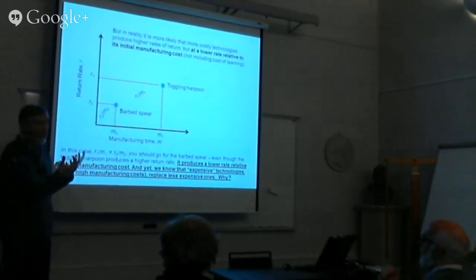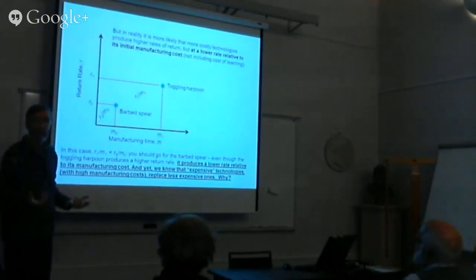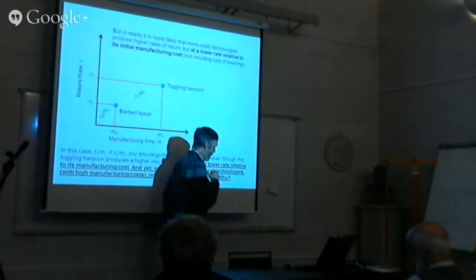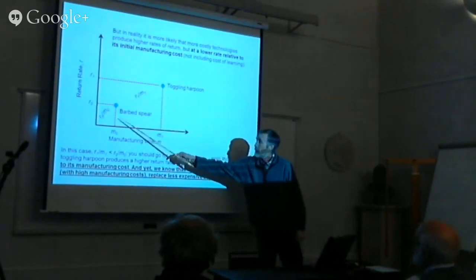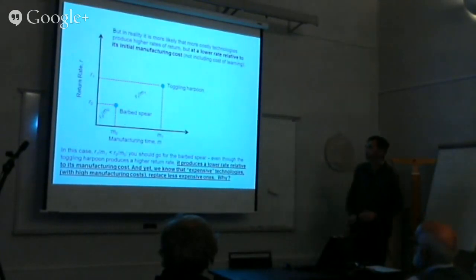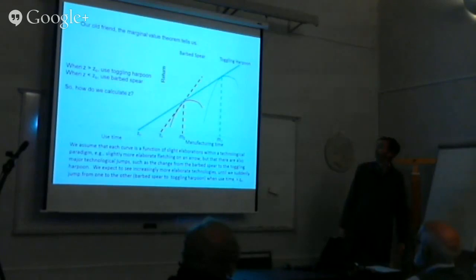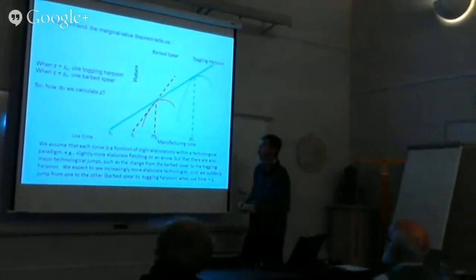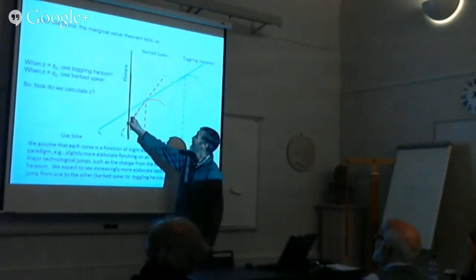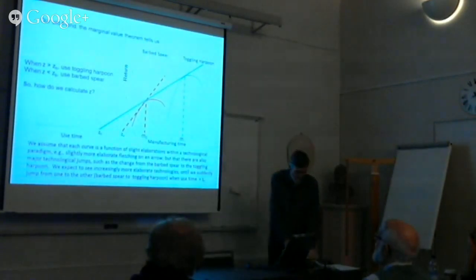It's a graph, but it's a graph that's portraying what you already know to be true. So when would a more expensive technology replace a less expensive technology? You can't see it in the back of the room there, but there is a vertical axis there, which is measuring the return, the overall return from these types of technologies.